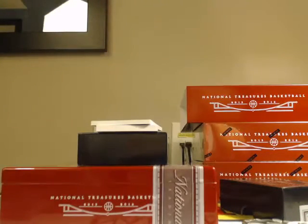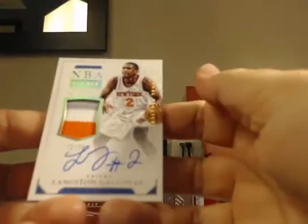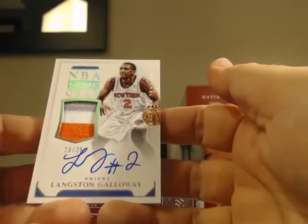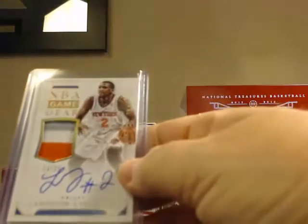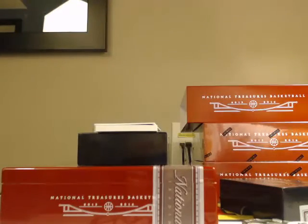23 out of 25. NBA Game Gear. Three-color patch autograph for the Knicks, Langston Galloway. Do a team check on this one. Who else are we gonna? Oh, Walter Tavares.